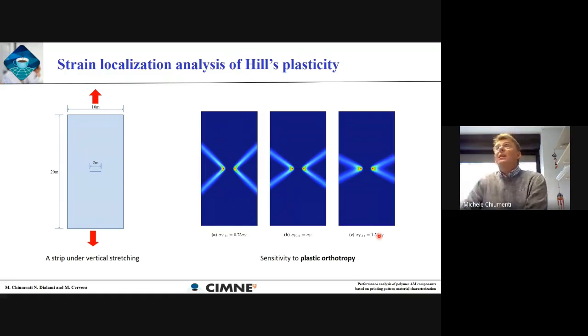As you can see, the model is first sensitive to the strength. The orientation of the slip line is sensitive to this, and we are able to localize and to get this very nice result.